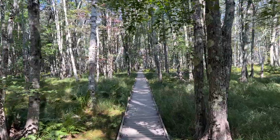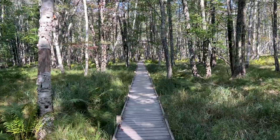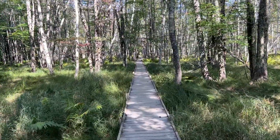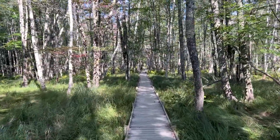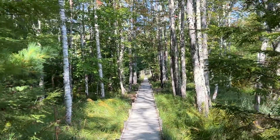There's a great little hiking area around Sieur de Monts Nature Center. Here you can take the trail through the wild gardens of Acadia National Park. You can also walk on a boardwalk through the birch forest.